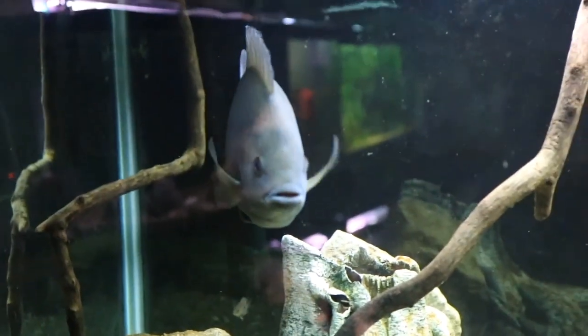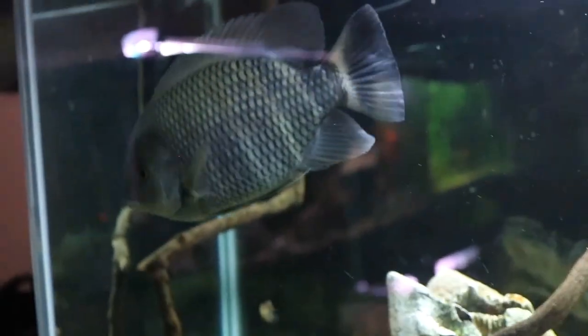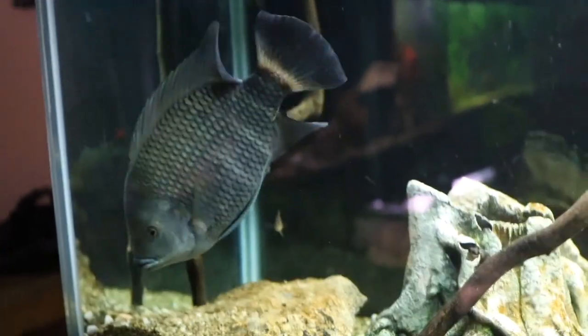But overall, the Butterkofer cichlid is not a hard fish to take care of. They're very easy to take care of. They're just very aggressive. So YouTube, that has been a look at the Butterkofer tilapia cichlid.